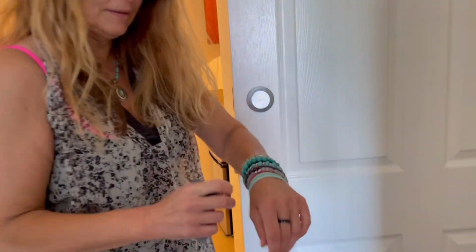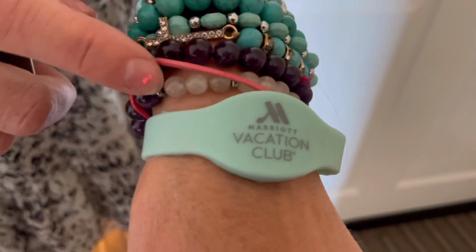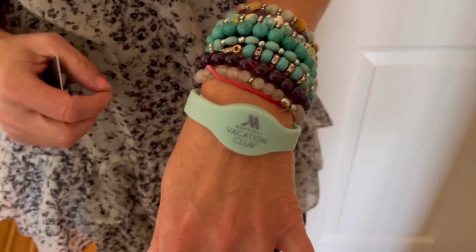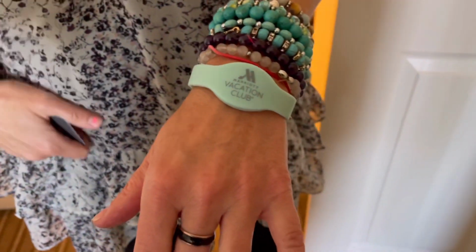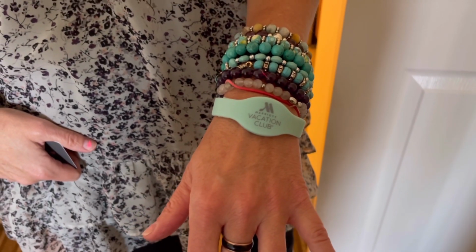If you do stay at a Marriott, you need to get one of these bracelets. That way you don't lock yourself out of the room because it stays with you. I wear them even when I'm home. I get home from vacation, it'll be a couple days later and I'm like, I'm still wearing my Marriott bracelet. But you get into your room with it. It's incredible. You never lose your key. I hope you have a wonderful vacation.